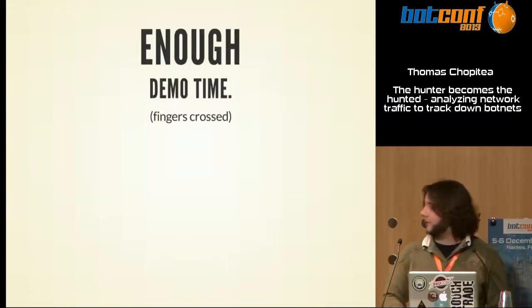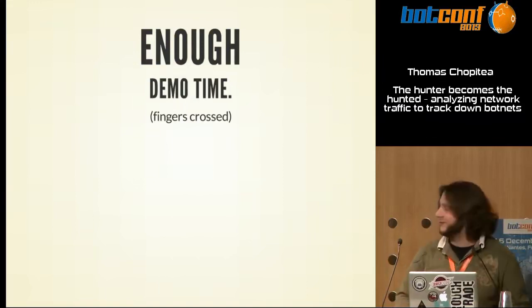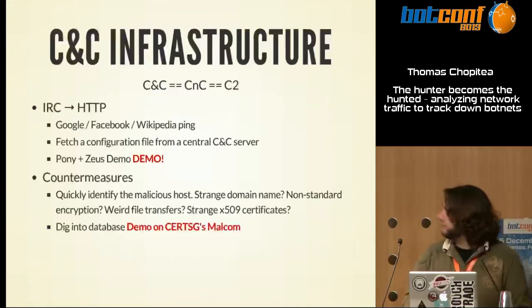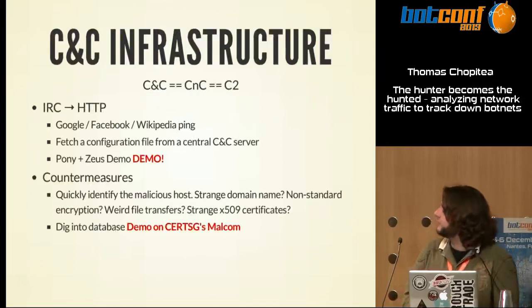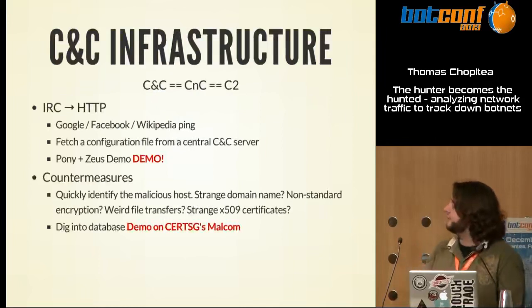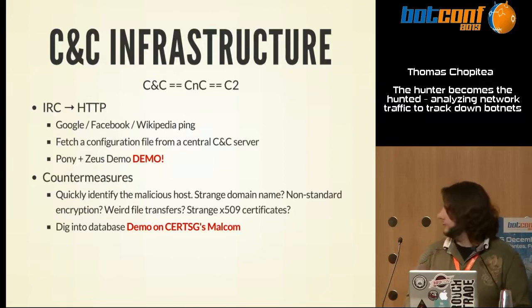So, demo time. Fingers crossed. Oh, it's going to be videos, so I really hope my codecs are working. Anyways, here we go. So, for CNC servers, first we had IRC, then we had HTTP. Usually what you get with this kind of stuff is first a ping to check for internet connectivity, then fetch a configuration file from a central CNC server, and maybe dump the data somewhere else, or something like that.